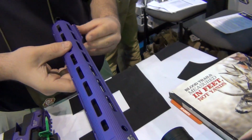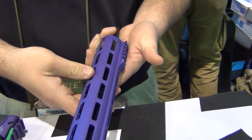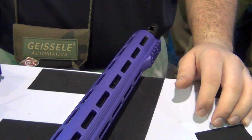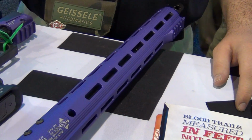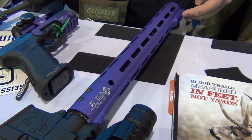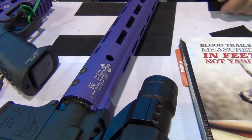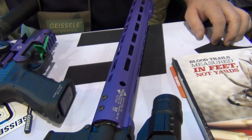M-Lock compatible, but it has the machined Picatinny at the 12 o'clock on the front for people to post the front sight post. Later this year we'll also have the V3, which is another product of consumer request, which will have the Picatinny that will extend all the way down the length of the 12 o'clock section.